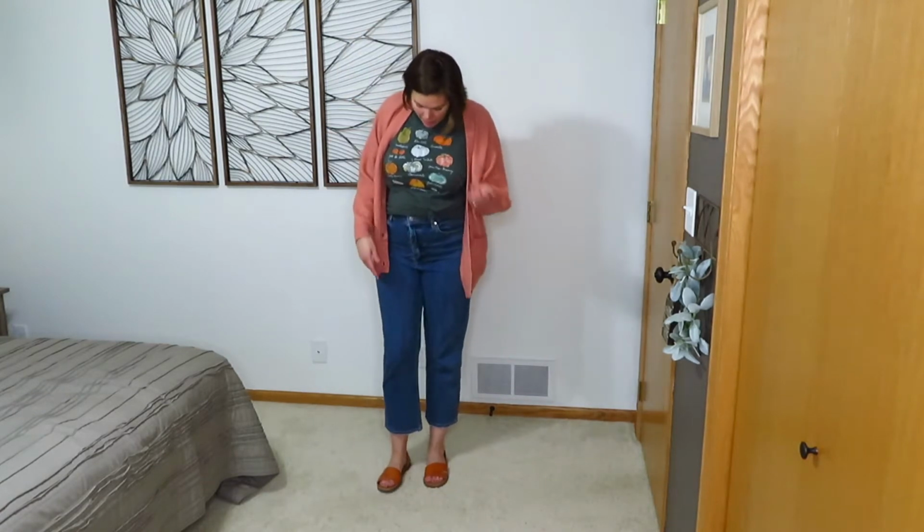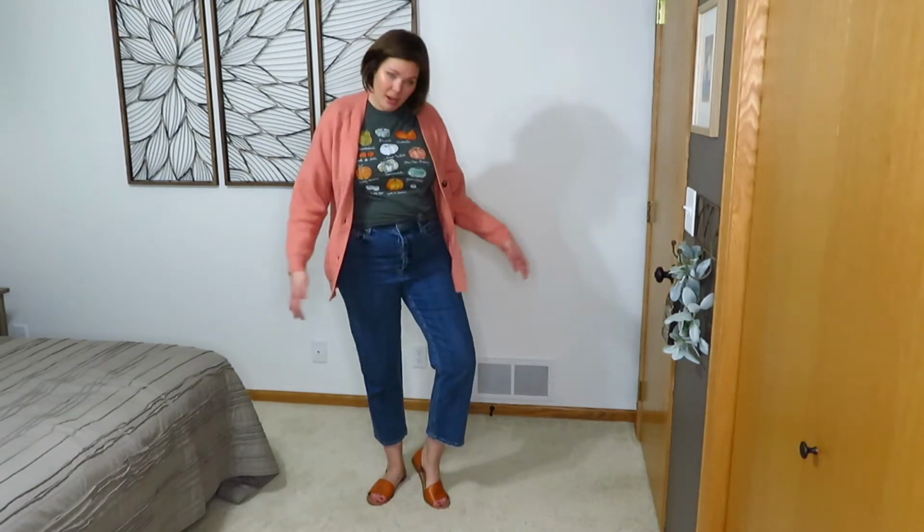And so I really like this outfit. This is probably a go-to fall outfit for me. I did tie this in a little knot. Sweaters and cardis are going to be my thing for this fall. And here's the first one.